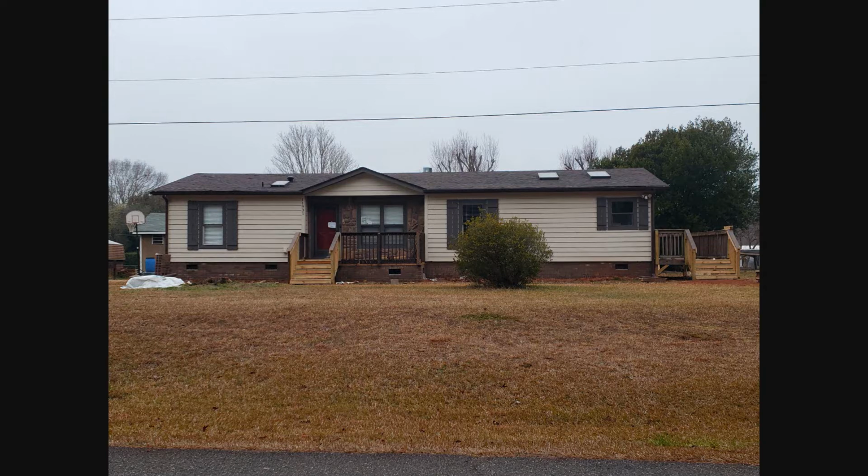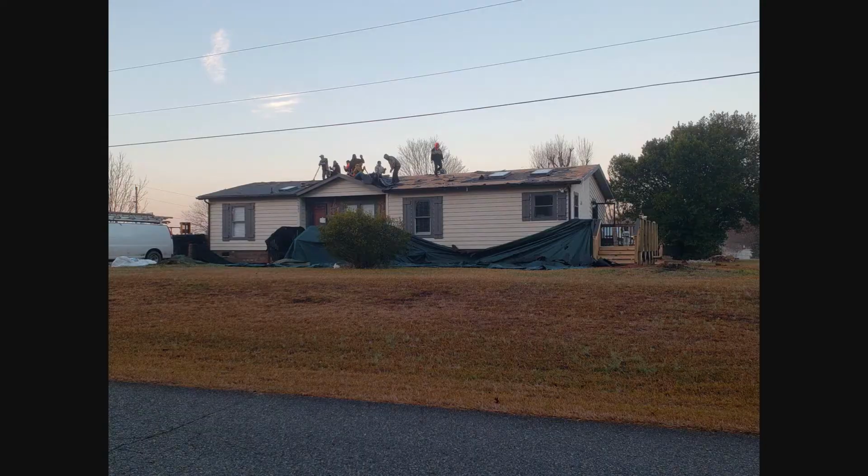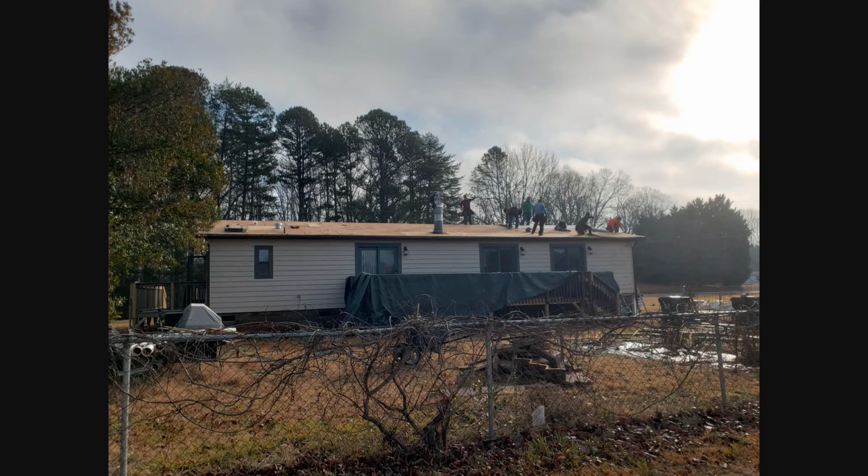Another big update to share, guys, is the home now has a new roof. It has a brand new shingled roof, architectural 30-year shingles. They replaced about 8 sheets of plywood on this roof, guys. That's a lot. Now, the only spot that was really the issue with the roof was behind this chimney.